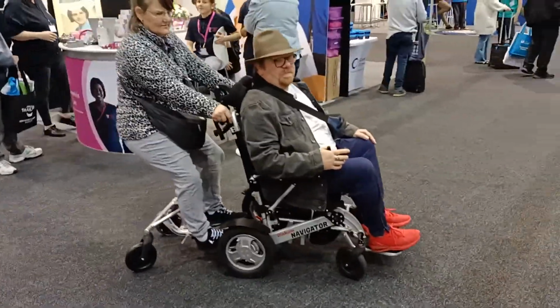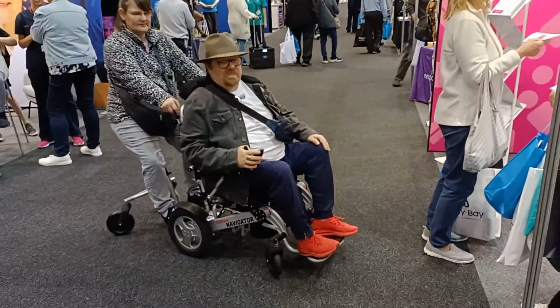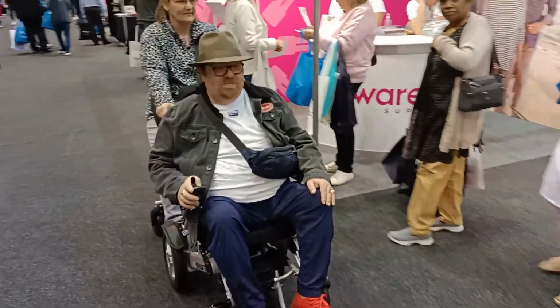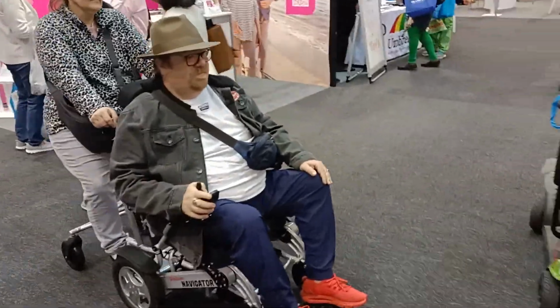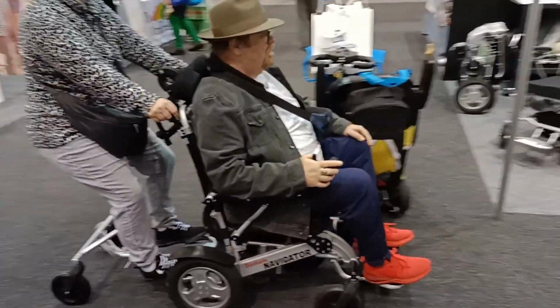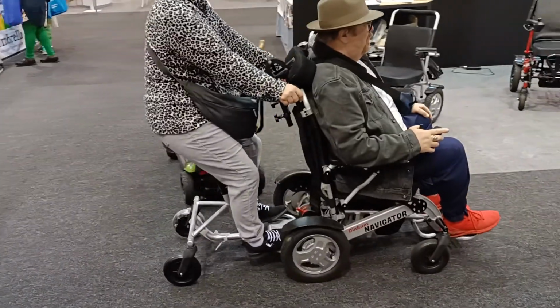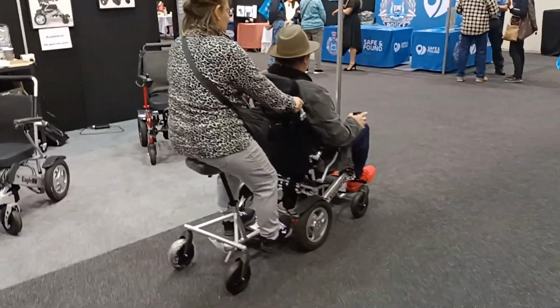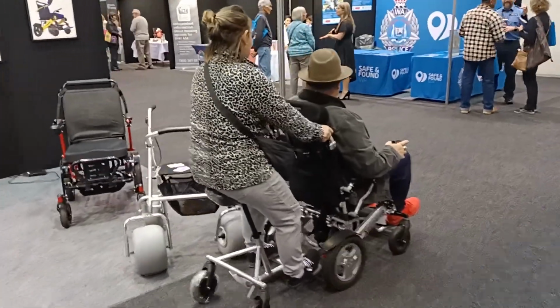You've got a couple using the Dinkum Navigator. The suspension all around. So with the suspension all around, it gives you a smooth drive. Designed for anybody with a partner, carers, grandchildren, great-grandchildren.